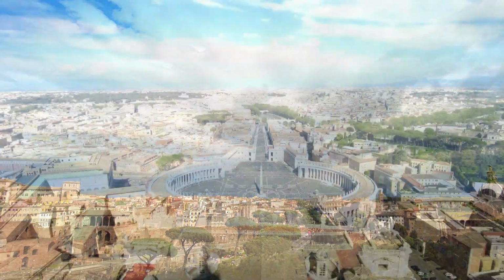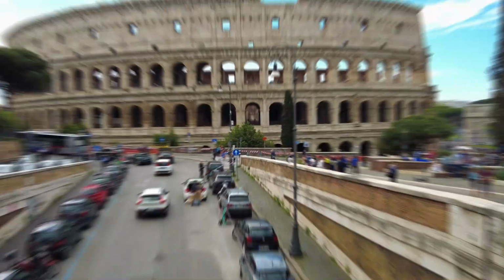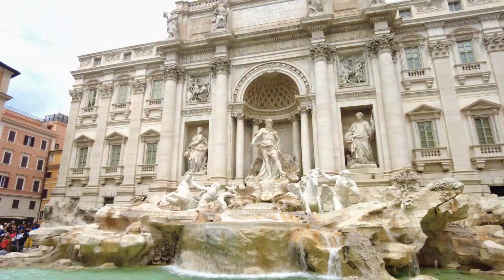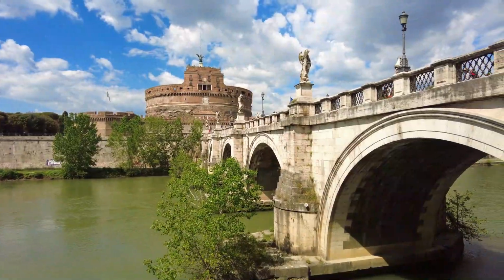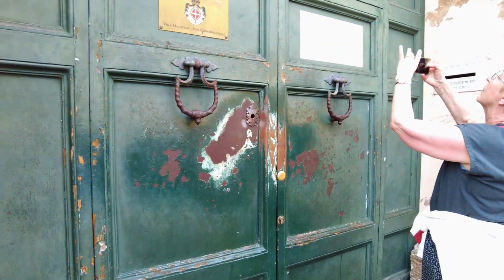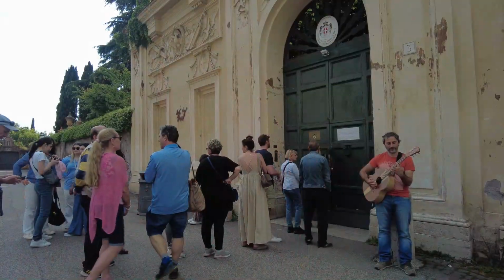In part 1, we're going to cover the Colosseum, Palatine Hill and the Roman Forum, Fontana di Trevi, Castel Sant'Angelo, Piazza del Popolo and its secret echo, and the Knights of Malta Keyhole, a hidden gem you don't want to miss in Rome.